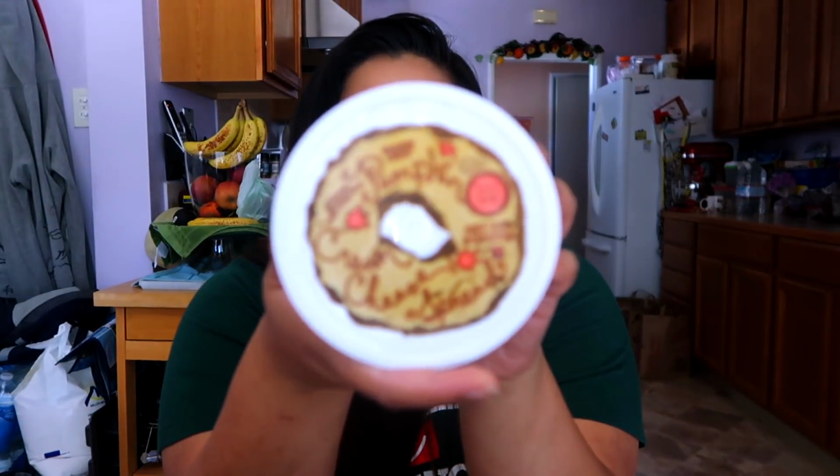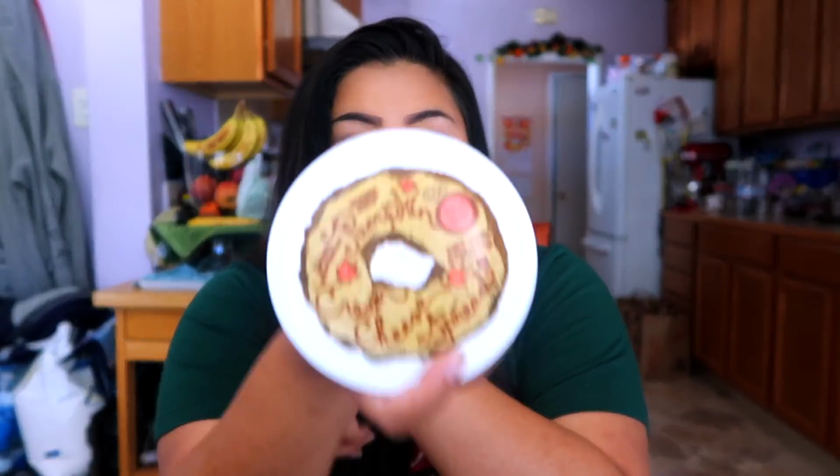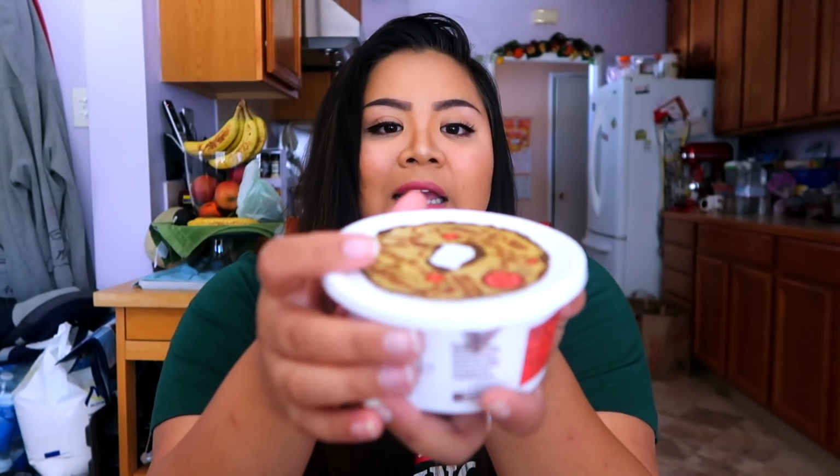This is Trader Joe's pumpkin cream cheese, and it may scream at some of you, like some of you guys are probably running out of your chairs right now about to buy this, or some of you guys are a little afraid of it. Don't be afraid of it. It's absolutely delicious. Now think of the best pumpkin cheesecake you've ever had in spreadable form. That's exactly what it is.